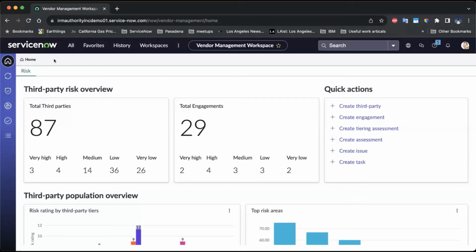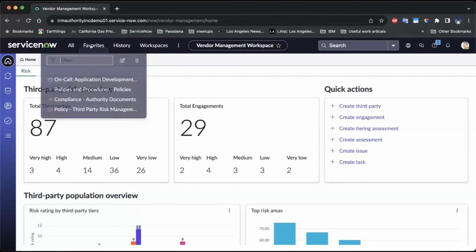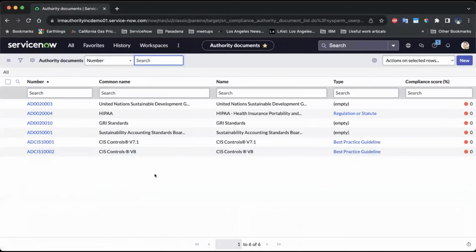So on the demo side, where we're going to start is one of the first things that Karina said here: your third-party risk program has to be aligned to your governance and those regulations. And she called out HIPAA. So let's start with HIPAA, and we'll take a look at those authority documents first. So under favorites, I'm going to go to our authority documents.